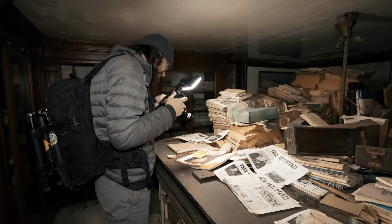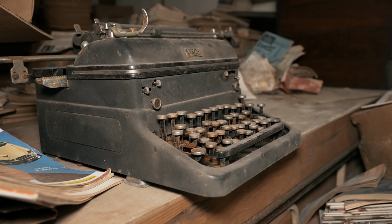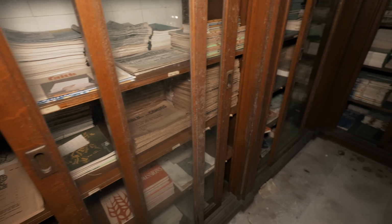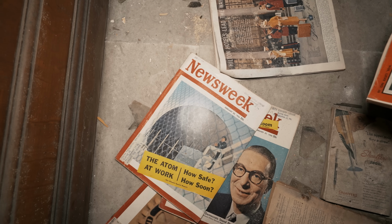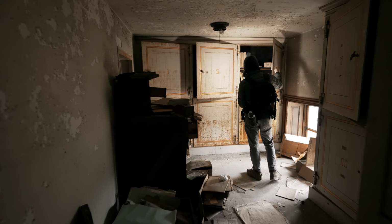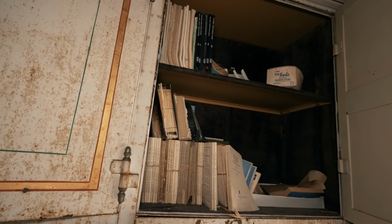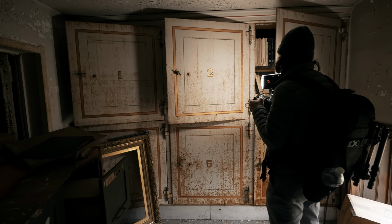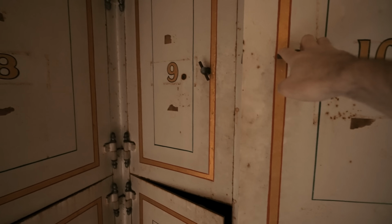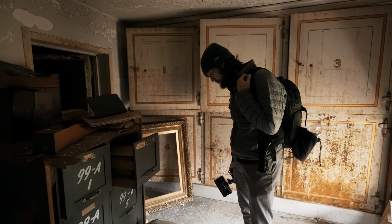The Eisenhower era, 1956. A lot of these are documents from the church. Religious stuff. 1956 Newsweek. The Atom at Work. How safe? How soon? These are really old fridges, I think, right? I don't know. They don't seem insulated. They're not insulated. They're just cabinets. They look kind of like morgue doors when they're closed. Yeah. The way they're hand painted is pretty cool. This could have been food storage. Pantry? Yeah. Maybe. They all had a lock on and a key, so I don't know. Yeah, who knows?